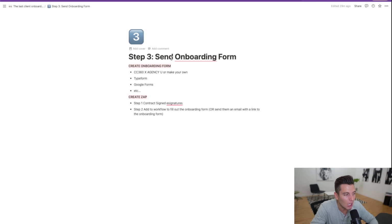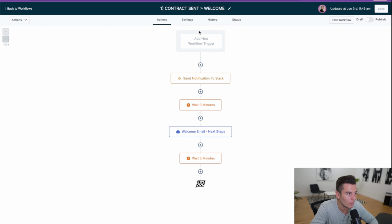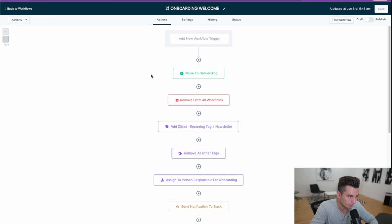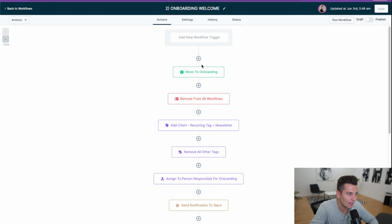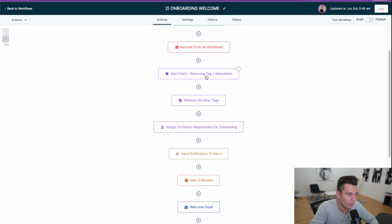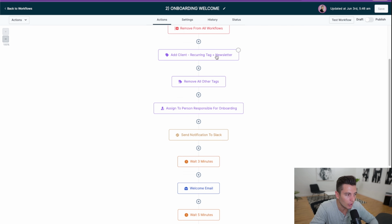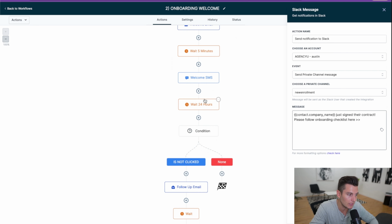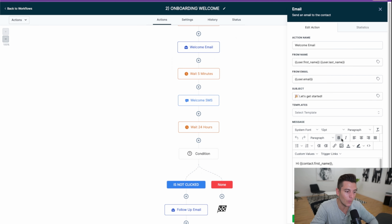So once the contract is signed, we're adding them to the next workflow, which is onboarding welcome. After they sign the contract, we move them to the onboarding pipeline. We remove them from all the workflows, add the recurring client paying customer tag, and send a notification to Slack that says XYZ just signed the contract. This is amazing. Then we send them the welcome email.